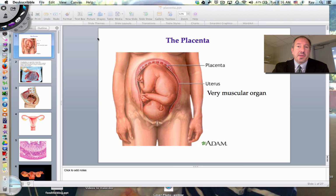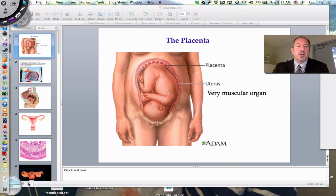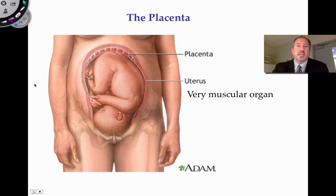today I have the pleasure of discussing with you one of the greatest organs that the female body and baby can produce together as one, which is the placenta. That's right, the placenta is an organ that develops during pregnancy, and as you can see, it's located right here within the womb of the woman, which is the uterus. We're going to get into a discussion about its anatomy and its physiology, and I think you're going to enjoy it because it's one of the cool things about pregnancy that this placenta forms.